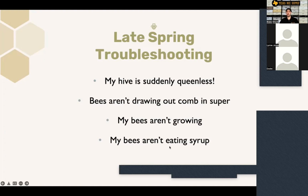Why aren't my bees drinking the syrup? Could be a couple of reasons. One, it could be because they don't need it. Could be you're in an area with an awesome natural nectar flow and the bees just aren't drinking it because they don't want to. It could be that you've made it too thin. If you ever get thinner than a 1-to-1, one part sugar to one part water syrup, the bees often won't drink the syrup. So make sure it's thick enough, and then make sure the bees have sufficient access to the feed.